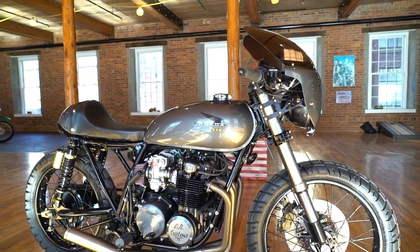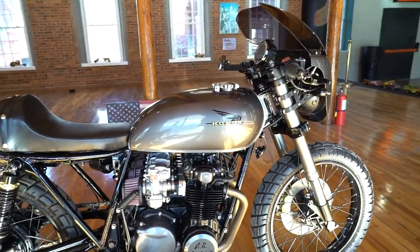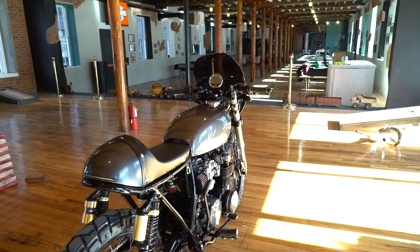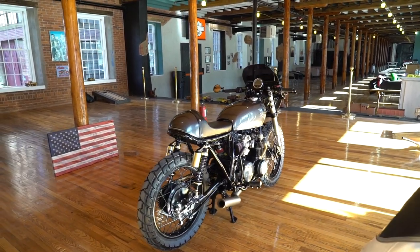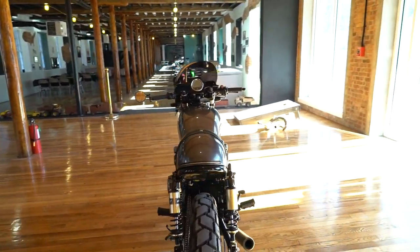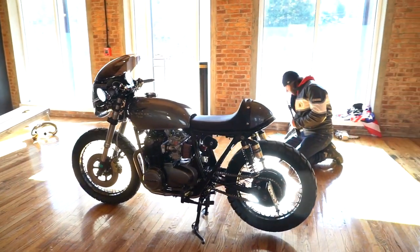So on the dyno, this bad boy put down 47 rear wheel horsepower. Just to put that into perspective, a stock CB on Jeff's dyno pulls 30 to 32. Every dyno is different. This has 15 horsepower or more. That's a 50% increase over stock. We've got a previous registration, so it'll be nice and easy for you to register it. And it's just a stunning piece.